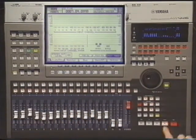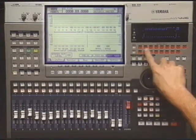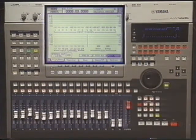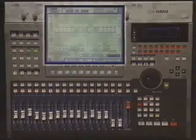To monitor specific tracks before any EQ or effects, use Q. This function allows you to hear what's actually been recorded to disk. Again, for more information on Solo or Q, refer to the reference guide and the operation guide.